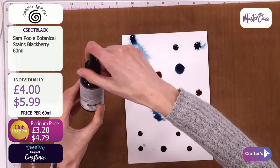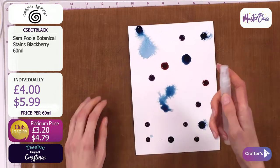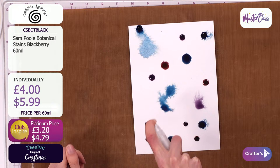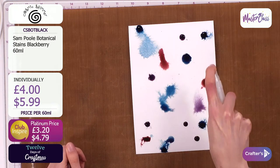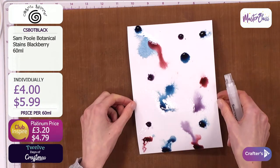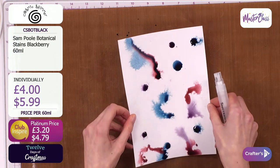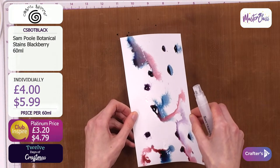So then we've just gone back in with a little bit of the hibiscus, and then what we're going to do is bring in our spritz bottle, and we're going to just start to activate, look how they run. We're going to start to activate those inks, and then just allow it to run together. Allow those colours all to merge into each other.